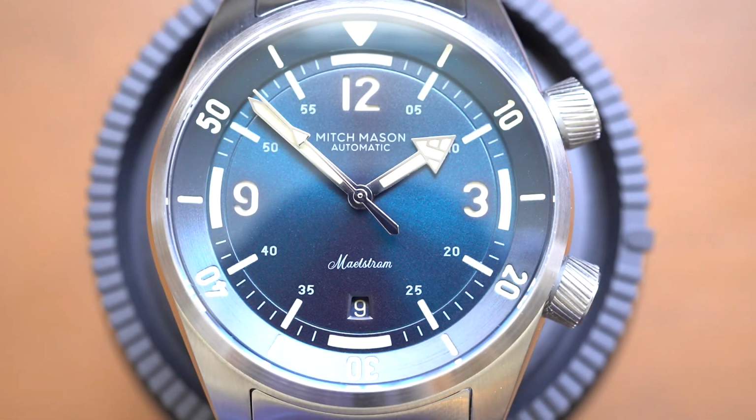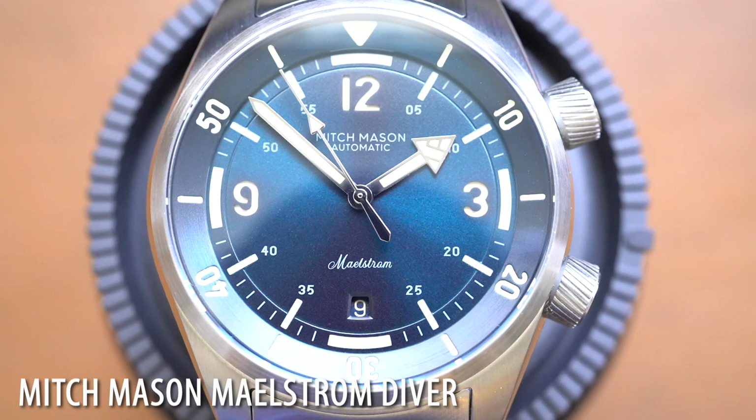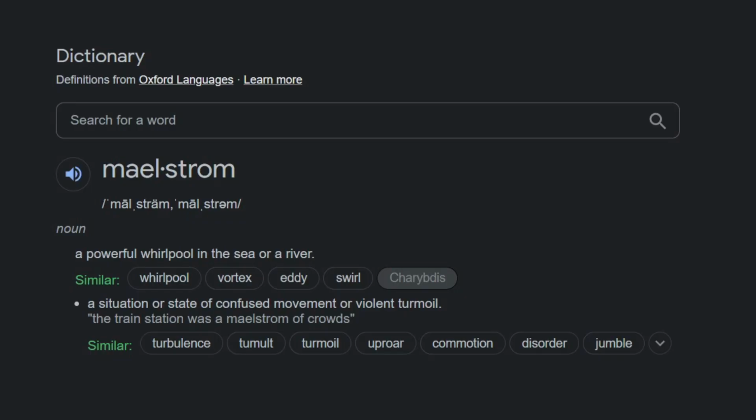So here in front of us today is the Mitch Mason Maelstrom Diver. Now, what is a maelstrom? Well, it's a word that I'm probably mispronouncing, but according to the internet, it's a powerful whirlpool in the sea or a river, or it could be a situation or state of confused movement or violent turmoil. Let's go with the whirlpool.